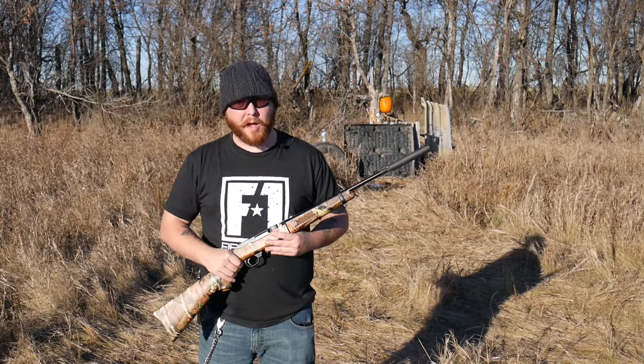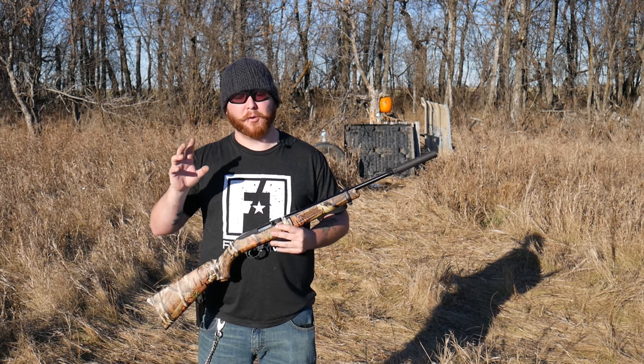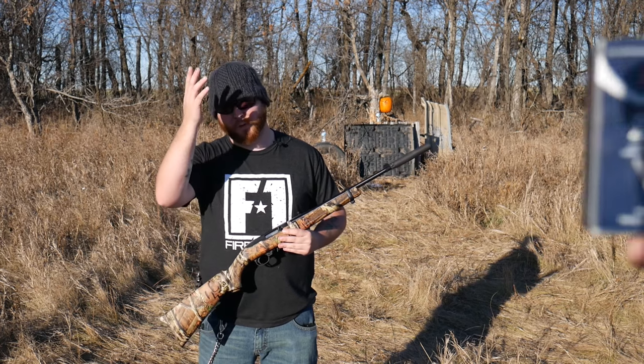All right, the second type of ammo I have is CCI quiet. That's what they call it. 710 feet per second, 40 grain bullet. Here's what the box looks like.